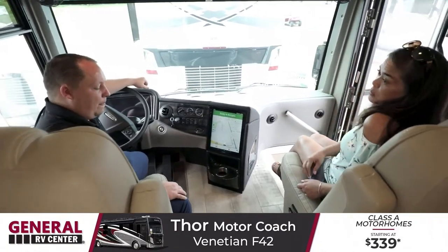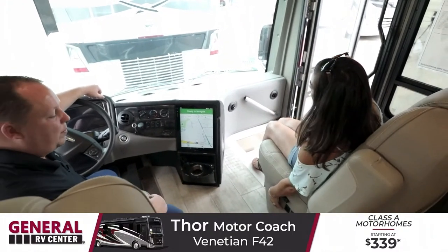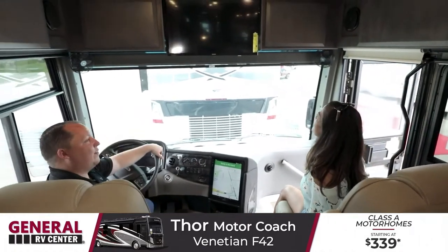Andrea, how's that seat? It's really comfortable. Fully powered seat. It does recline and it does swivel to become part of the living area. It's a footrest here. It sure does. Up front here, we do have a Samsung television.